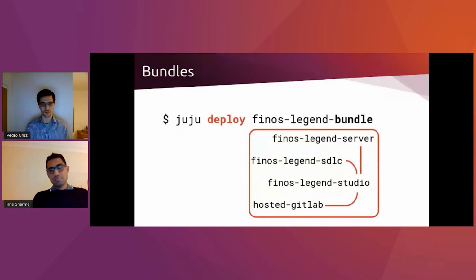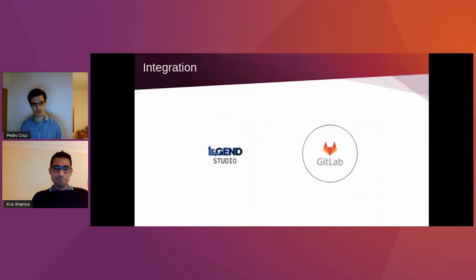So that's a very interesting concept, because you can have 30 plus applications in one bundle, and the integration between them described, and all these things will run automatically in the sequence that you programmed, or someone else, an expert, programmed, and they will just run as they should with one single command, the juju deploy command. And I think it's over to you, Chris, talking a little bit about the integration.